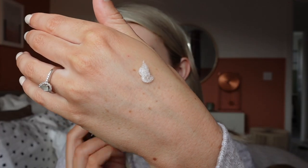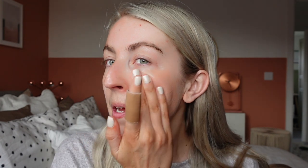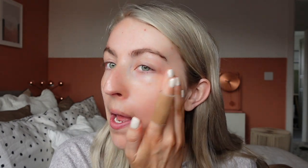I received this last week, and I'll put a bit on my hands. As you can see, it has these little beads in, and it slowly changes colour as well when you apply it to your face. I just absolutely adore Arborian. They're just so, so lovely, and I thought I'd share it with you. As you can see, I'm blending this in now, and it's adapting to the colour of my face.